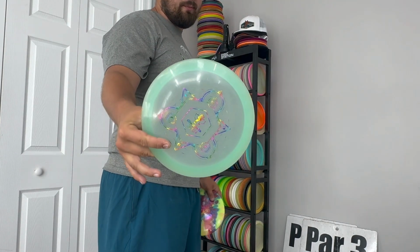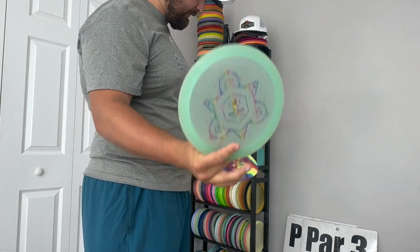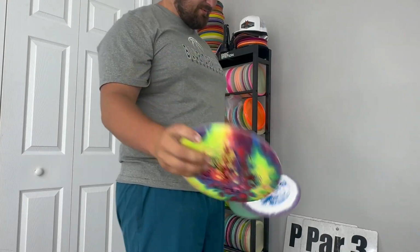FD3 glow. I like this disc. I don't know how it got out of the bag, honestly. That was a mistake. That's probably got to go back in the bag. I just got this disc dyed probably a month ago. I threw it one time. Wasn't a big fan. So it's on the shelf.